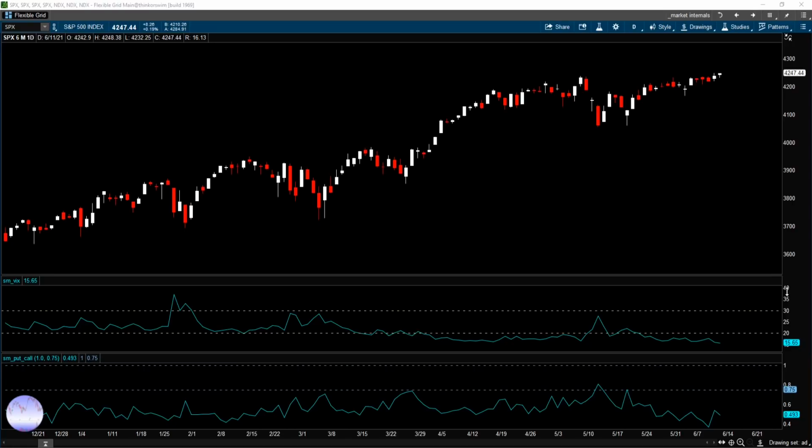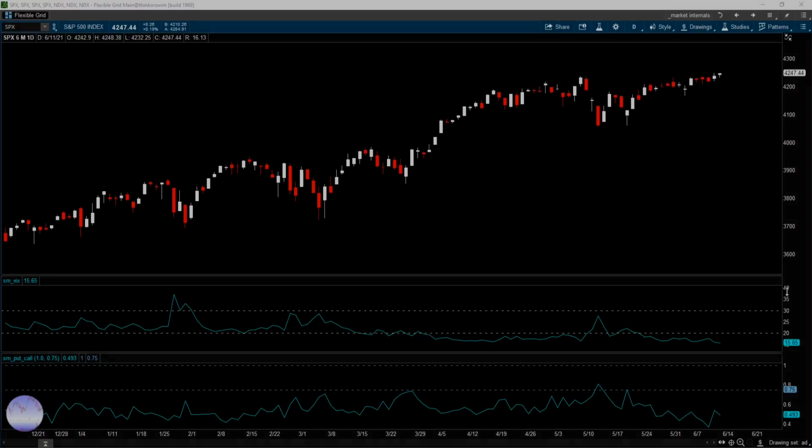Now, the internals did show strength from the advance-decline, especially the cumulative advance-decline line. So pay attention to that when the market continues to push into new high territory. We're looking for signs of divergence, especially negative divergences. That will give us a clue that the market is ready to do a little bit of a pullback or consolidation. So by no means, based on the internals and the sentiment that we have seen, is this the top. So let's go and take a look at the price action of the S&P 500 and the other major market indexes and see what they've been doing and what they are telling us.